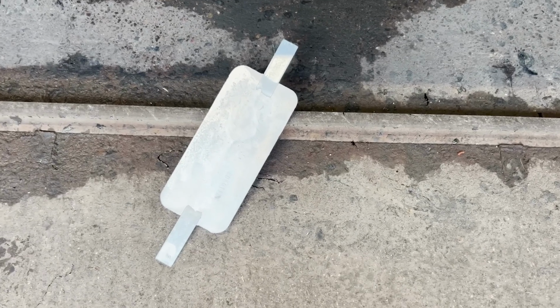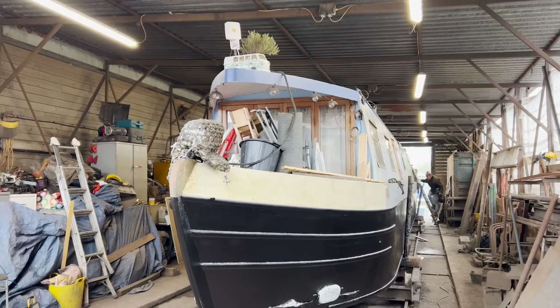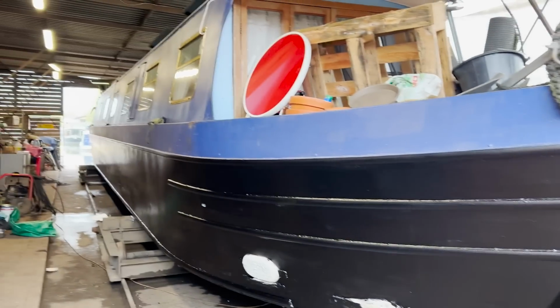So here they are, ready to be welded on. There's another one up there. Gonna go right there. There she is with all of our crap up the front. And that's the other side in blue.